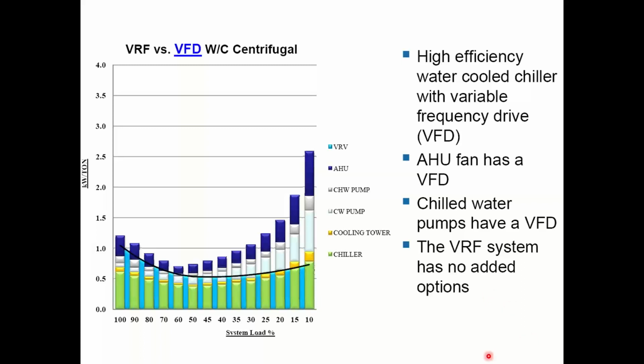When you compare VRF to chilled water plants, which is a very common comparison, like I mentioned before, it doesn't take into account everything. VRF has everything built into the efficiency number. All the energy required to make the cooling, all the energy required to distribute the cooling. Chillers don't work that way. They just have the energy to make the cooling.